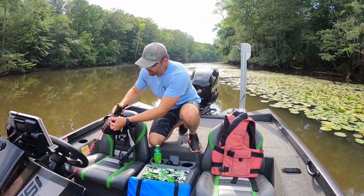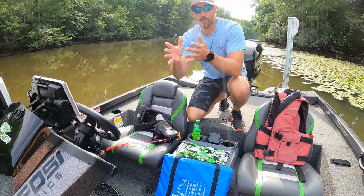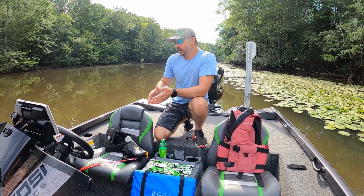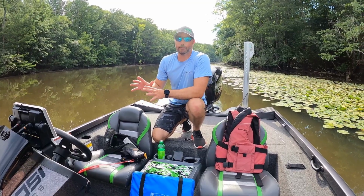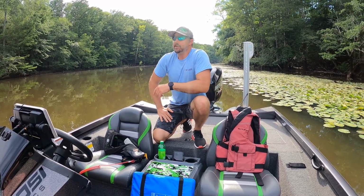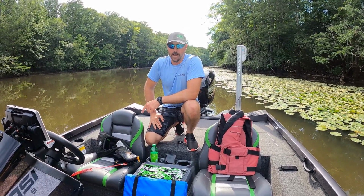So right here, hooked up to my life jacket, this is a safety lanyard that goes to the kill switch. Now, kill switch is on pretty much every single boat. And what it does, if you fall out, that lanyard pulls that switch and it cuts your motor off. So it has to be hooked up for it to work. If it's not hooked up, it's not gonna work. If you fall out, the boat's gonna start turning in circles because the motor's gonna turn. And it's a thing called the circle of death, actually, and your boat spins around and it will run you over. So make sure that you have that hooked up.